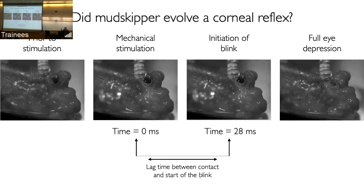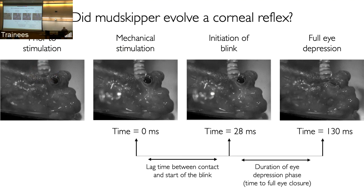So from these videos, we calculated two variables. The first variable was the lag time between when the eye was actually tapped and when the blink was initiated. And next was the duration, or the speed, of the eye closing period, which is the duration it takes the eye to be fully depressed during a blink cycle. And these metrics, lag time and depression duration, have been measured for the corneal reflexes in humans, which is the only other system we found data to compare this to. So we can now compare these data between mudskippers and humans to see if the temporal patterns of mechanically stimulated blinks in mudskippers are similar to those reflexive blinks in humans.